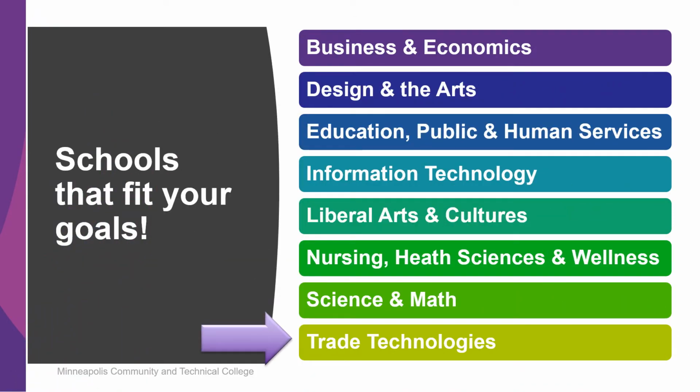Our programs are divided into schools. We have School of Business and Economics, School of Design and the Arts, School of Education and Public and Human Services, School of Information Technology, School of Liberal Arts and Culture, School of Nursing, Health Science and Wellness, School of Science and Math, and School of Trade Technology. The Aircraft Maintenance program falls under Trade Technologies.